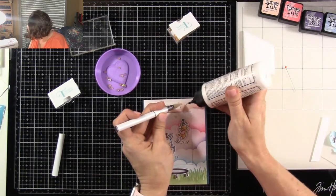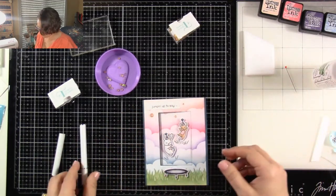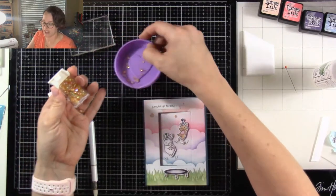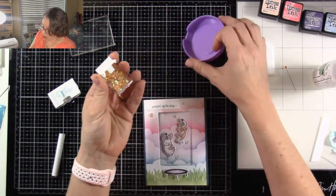This tool has been great, and I love the price of it. So, all right, put these ones away. I know, isn't that gorgeous, Sharon? That amethyst is stunning. They're all super pretty.